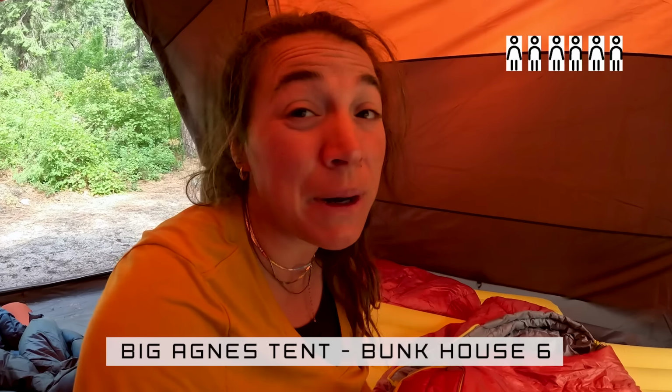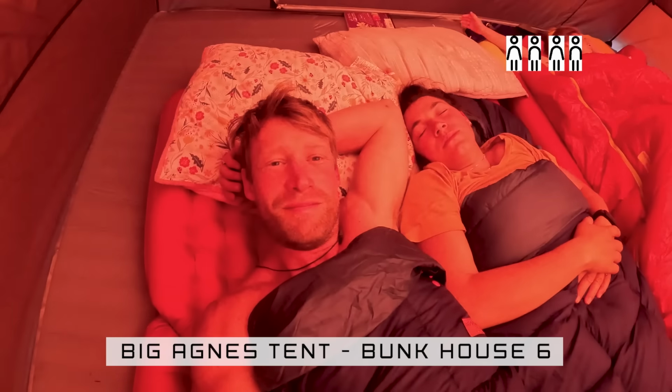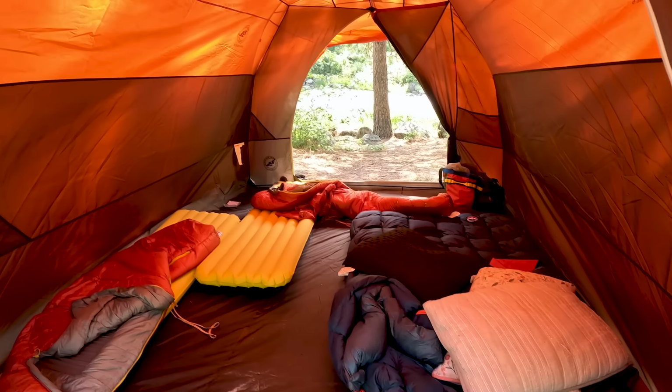It's the 6-person bunkhouse. Now, I know we're a family of 4, but Nick and I have always felt that getting a tent for about 2 people more is best, so if we're 4, get a tent for 6. For the type of camping that we do, we really appreciate the space, so I like to bring a lot of stuff. The kids like to play in the tent, so we've always gone a little bit bigger.